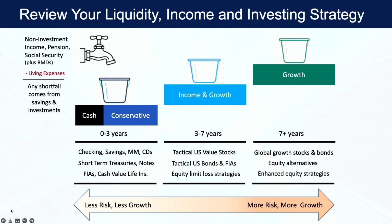And when you look at the 0 to 3 years, this is your cash, this is your conservative money, this is money that you can get to easily without creating problems in your investments when there's a down market. You go to the 3 to 7 year, that is more of a tactical bucket: value stocks, bonds, FIAs, fixed index annuities, and equity limit loss strategies. And this is going to give you income and growth at the same time. And it actually ends up refilling the conservative bucket.